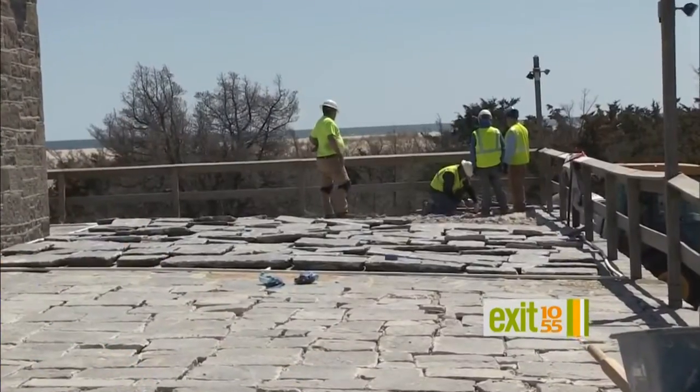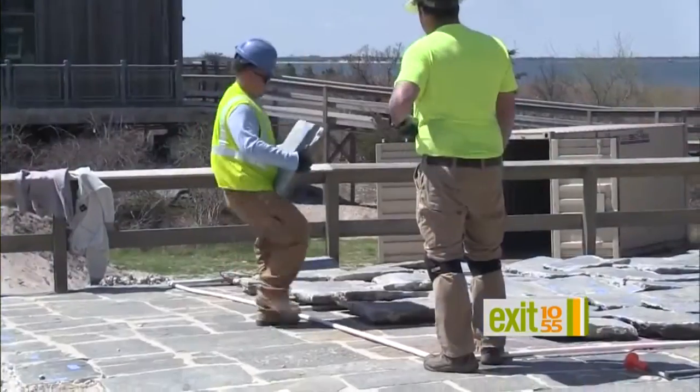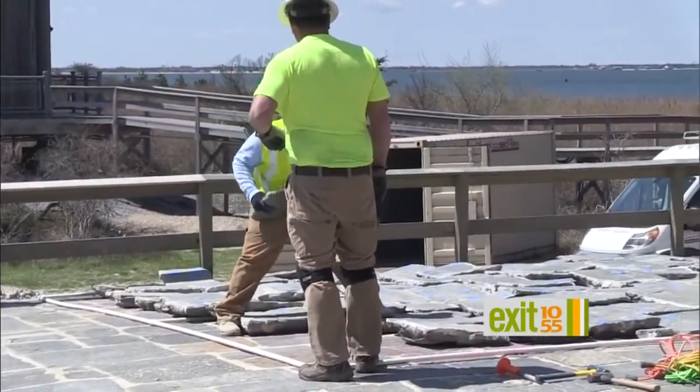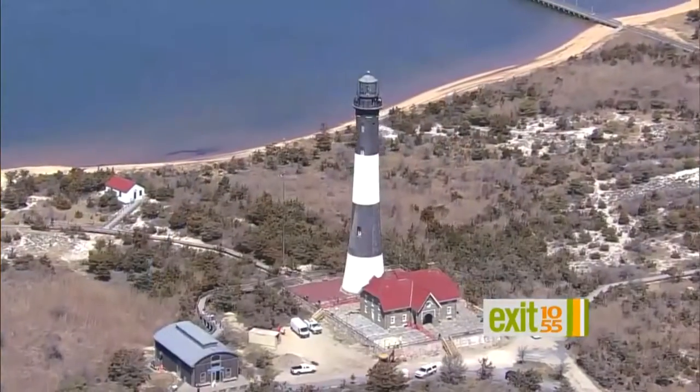Welcome back. Well, to many, it is the very symbol of Long Island, the Fire Island Lighthouse. It has lit the way for nearly 160 years, but now it's getting a bit of a facelift, at least at ground level anyway. An unusual sight at the base of the Fire Island Lighthouse, workers replacing the original terrace-style stones that have been there since the lighthouse first shined its beacon in 1859.